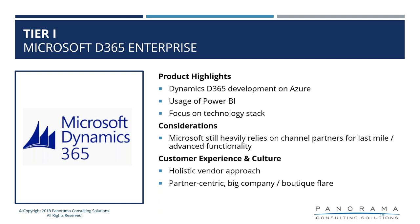And then as far as the customer experience and culture, they're a holistic vendor. Their approach is holistic, meaning the D365 enterprise application is one piece of the puzzle, in addition to the other applications and technologies that Microsoft develops that they work hand in hand with. So they really take that approach, and they are very partner centric. We feel Microsoft obviously is a big corporation, but they kind of have a boutique flair in the way that they go about using their channel partners to help implement and also help sell the software. So it gives you a big company with a little bit of boutique feel when you're having some of those system integrators that are just not the large guys out there.